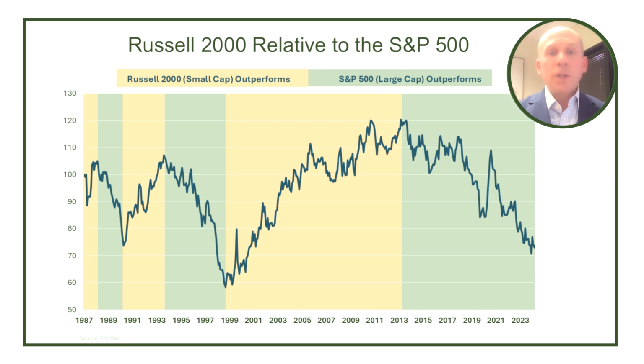But this isn't the only reason why small caps have underperformed, not just due to the outperformance of large cap growth stocks. There are several other factors as well. One of those factors might have to do with the quality of the Russell 2000, the small cap index. One way to look at the measure of the quality of the index is the percentage of companies that are non-profitable as part of the index.